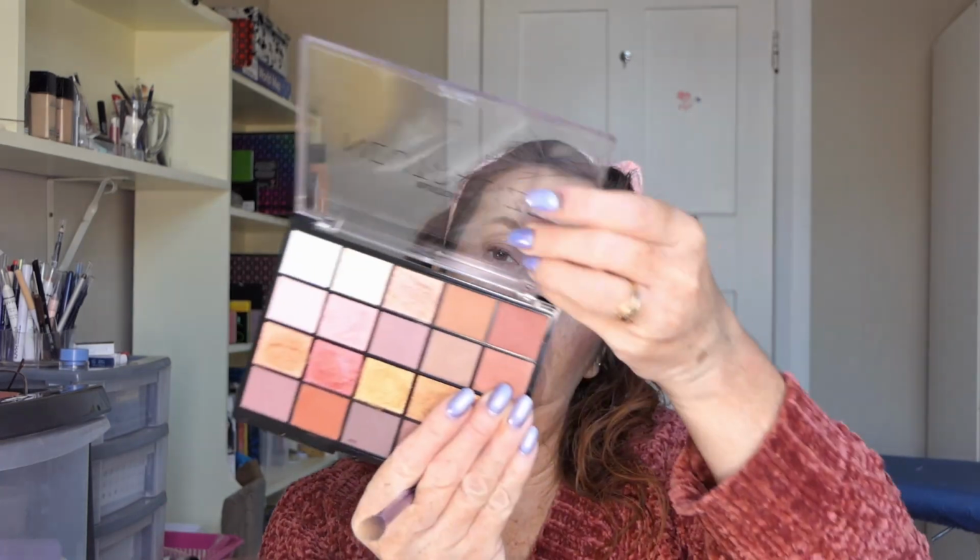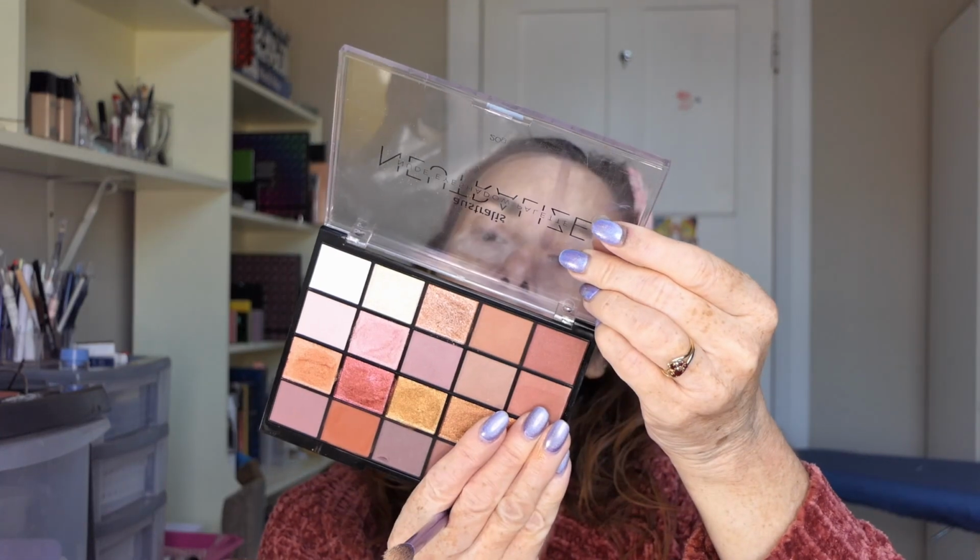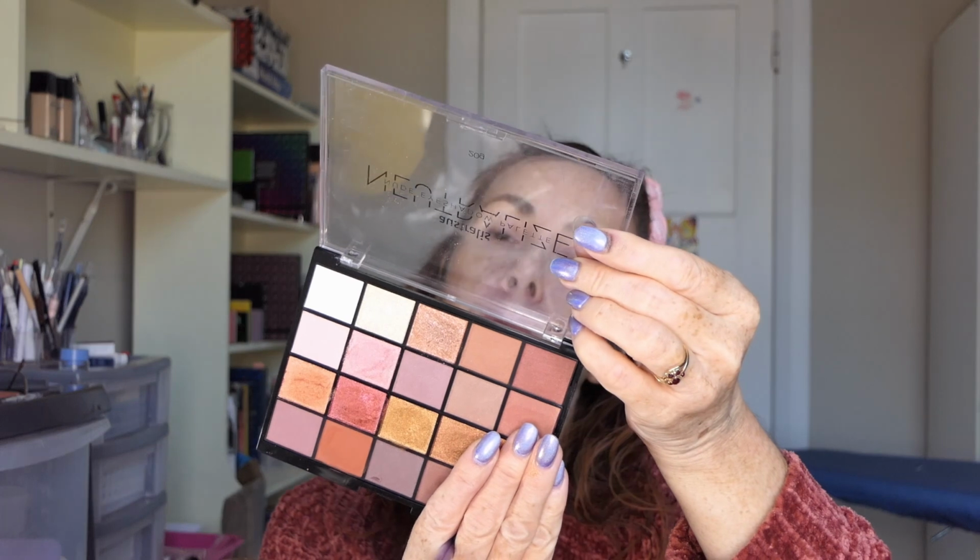I'll start off with this one here. Okay, they have got names. What's this one? Peanut Brittle. The names are on the back. So it's just a matte. It's got plenty of pigmentation, that's for sure. Is that the colour of Peanut Brittle? I don't know.